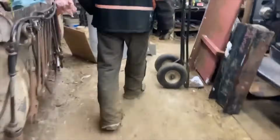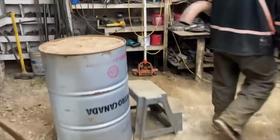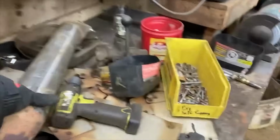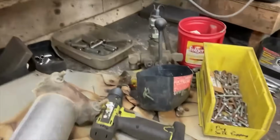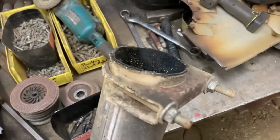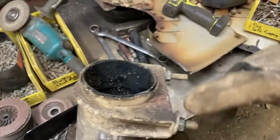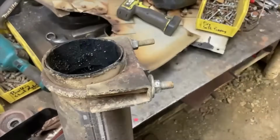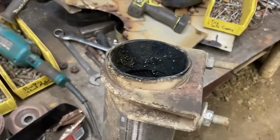Let me see the other end of it. Little dark. Yeah, just got to tighten up. It's not squeezing. It's kinking it, but not enough. Well, you'll figure it out.